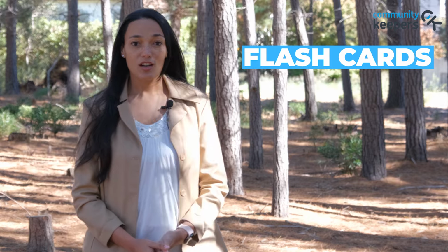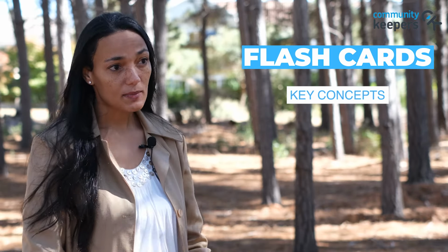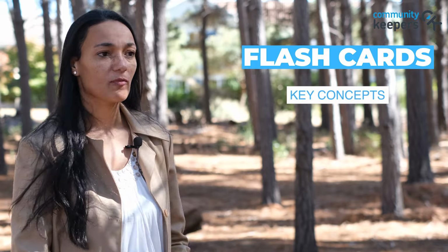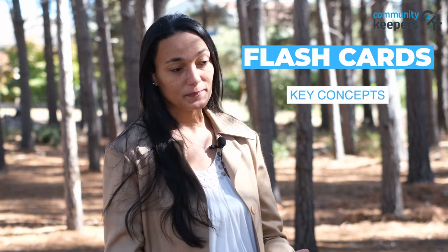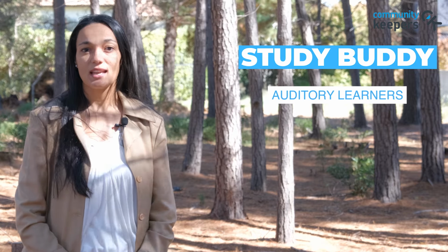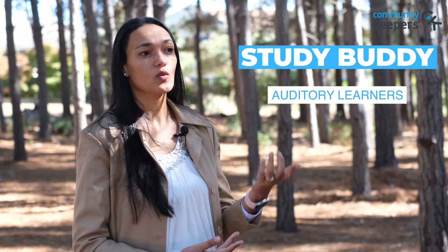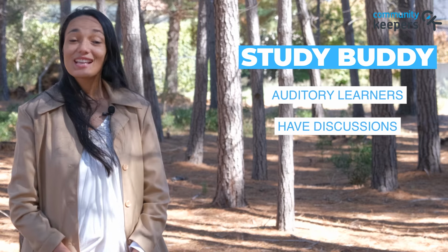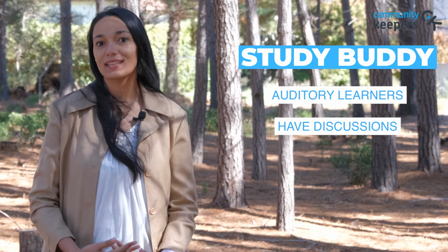The use of flashcards is also important. Here you can only put down key concepts, and it's also a good way to test yourself by putting the question on the one side and flipping over and having the answer on the other side. Sometimes having a study buddy is also helpful, and this is more for the auditory learners. This is when you would have someone read the notes along with you, so you are hearing what they're saying and you are seeing it for yourself as well.